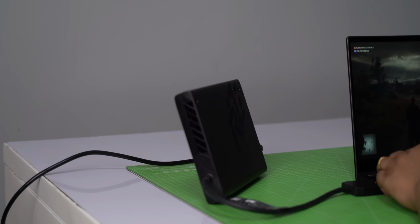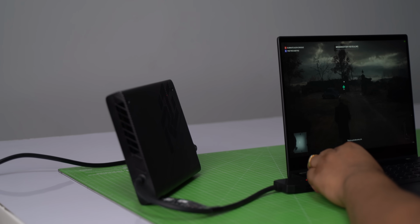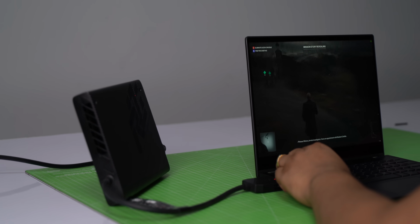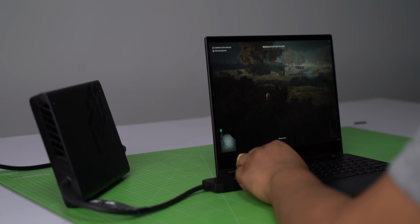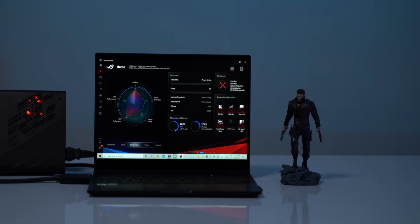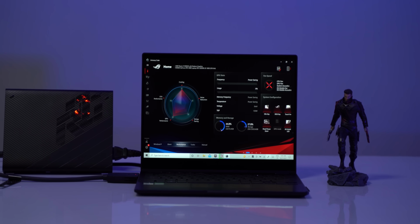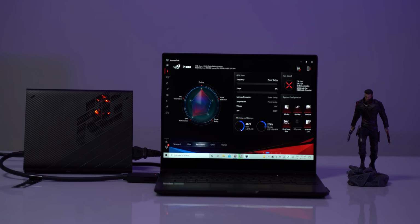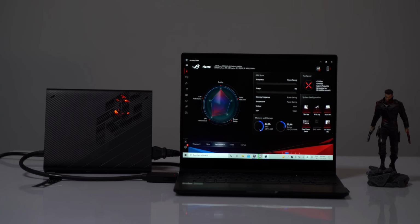See, overall, the point is the XG Mobile eGPU really transforms the performance of the ROG Flow X13 laptop. I mean, the ROG Flow X13 is already a capable laptop with specs like the Ryzen 9 chipset, but the NVIDIA 3080 laptop GPU makes a huge difference when it comes to gaming performance as well as other tasks. See, it turns the ROG Flow into a full-blown high-end gaming laptop without actually making any compromises.